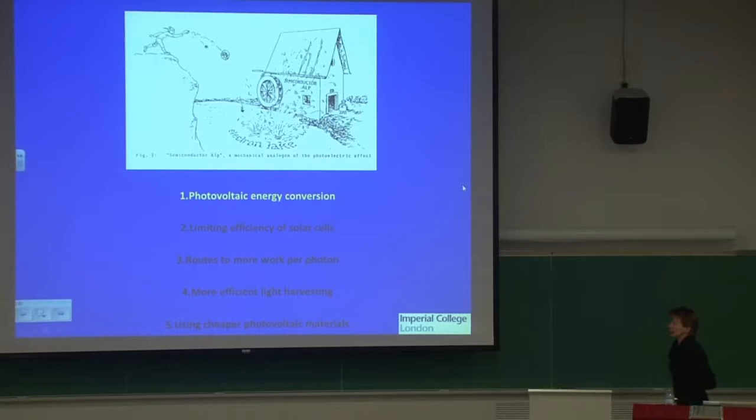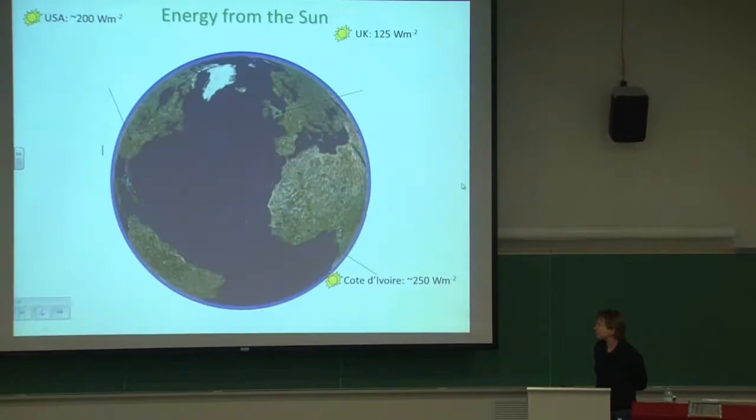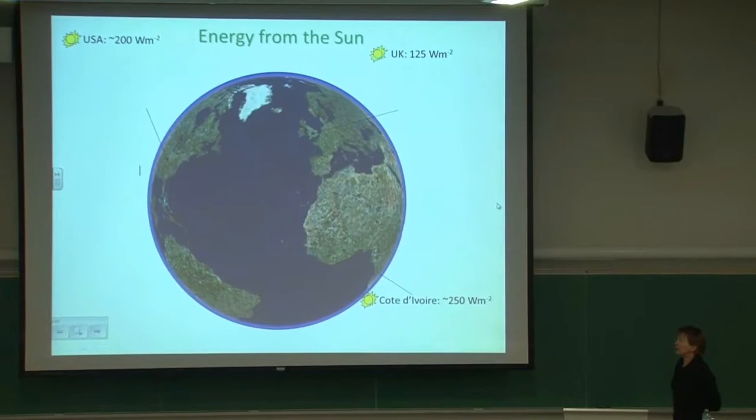And that is the idea underlying the principle we usually refer to as detailed balance that limits the efficiency of solar cells and exercises a lot of minds in trying to think of ways that we could get past it. So I think in this context solar power doesn't need very much advertisement.